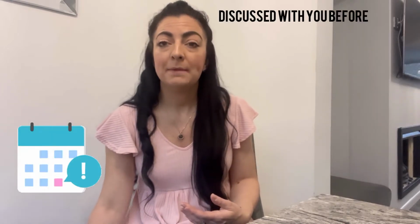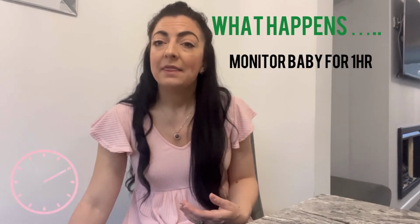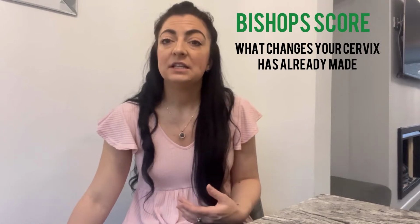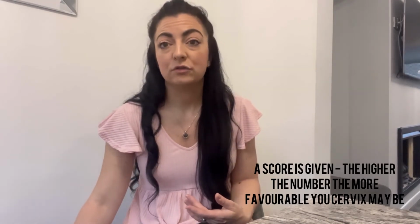So there are many options to think about when inducing labour, and often this will be discussed with you at your appointments and maybe once you get admitted to hospital for your induction. What the midwife is first going to do is monitor your baby for around an hour and then give you a vaginal examination where the midwife can see how your cervix is looking, and this is called a Bishop's score. We're going to look at the consistency of the cervix, see if it's made any changes, and see if there's any cervical dilation already started. From this score, the idea is that the higher the score, the more favourable your cervix might be for the induction of labour. But this is not a definite.